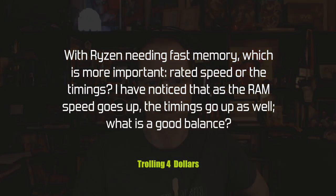Trolling for Dollars asks, with Ryzen needing fast memory, which is more important, rated speed or the timings? I've noticed that as the RAM speed goes up, the timings go up as well. What is a good balance?